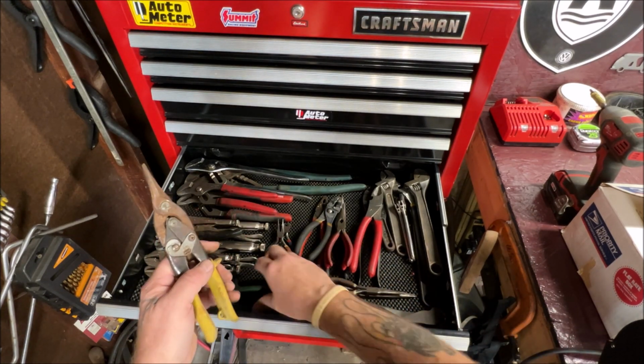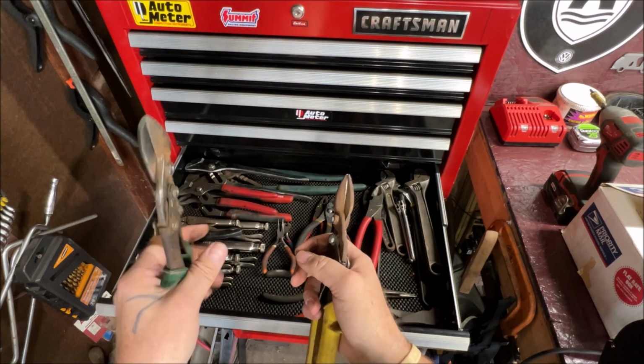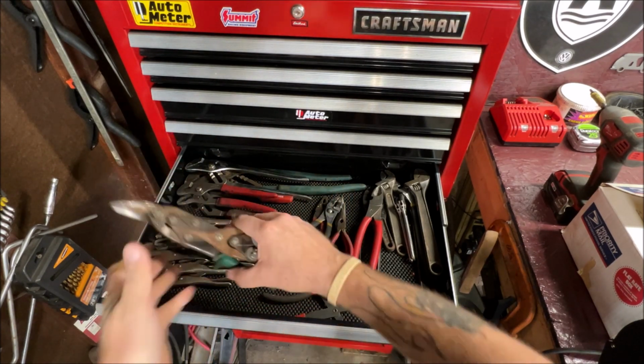Of course, cutters for metal. Green is for left-handers, which I am. My buddy Justin taught me that one. Said green handled, and I'm left-handed.